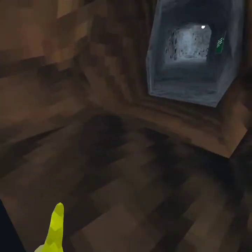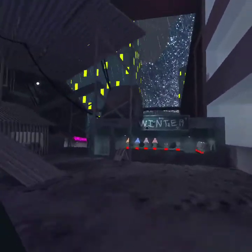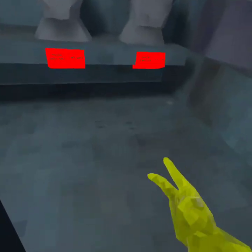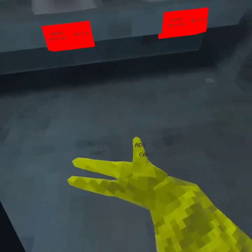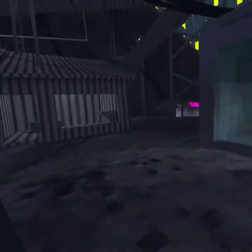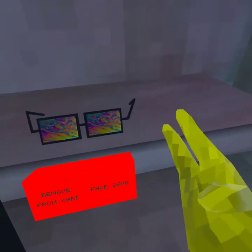Wait, did I show you guys the glitch? I don't know if I did. But if I didn't... What the flip is this? Lemming? You have some explaining to do. Okay, well, that's really it. This is where you get the glasses, though. Right here. That's what they look like. I should have really shown you.